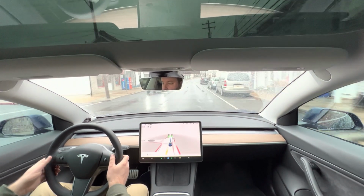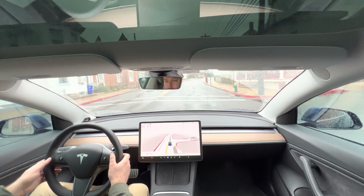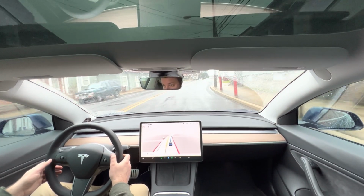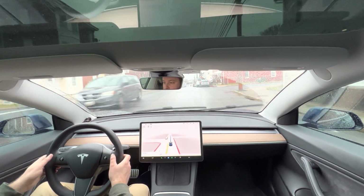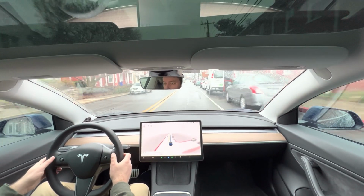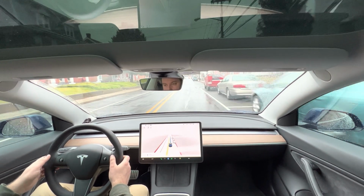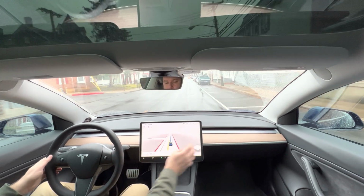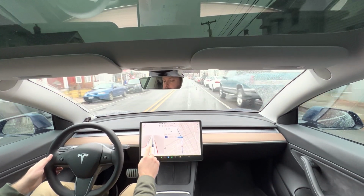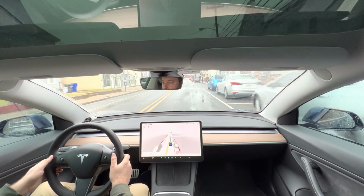So it's going around the cars that are kind of parked poorly, and that is very good. These are very tight city streets. This is a pretty old city, so we have very tight streets. A little bit of phantom braking there. Not sure why. Which way is it going to take us here? Straight through. Good. In 500 feet, bear left onto West Church Street.